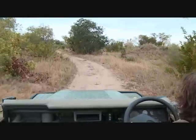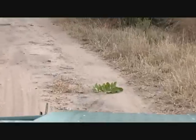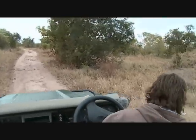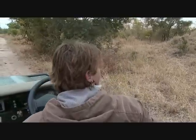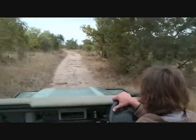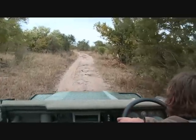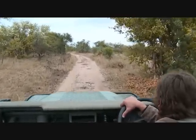Looks like Aubrey was ahead of me, dropping a branch. And it was also the same type of branch, so I'm just going to drop on top of Aubrey's. And let's go see what else we can find. They did check the hyena den sites earlier, they weren't active, but we can go have another look now.